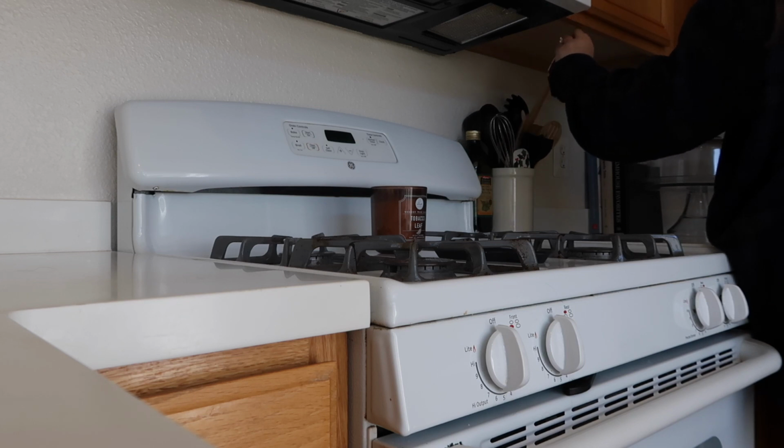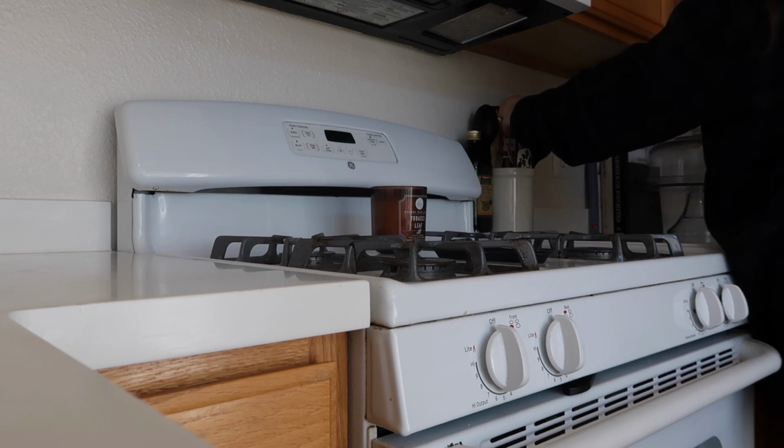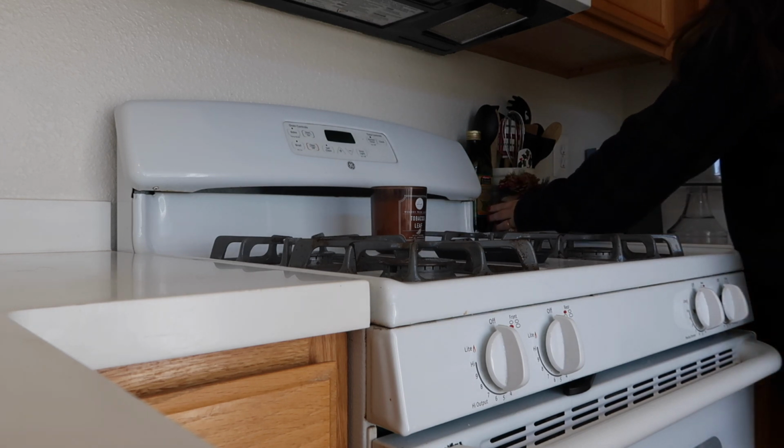The last place I decorated was the kitchen. The kitchen basically just gets all of the leftover Christmas decor that didn't make it to the rest of the house, but I really like how the kitchen turned out this year. I think it just feels so cozy.